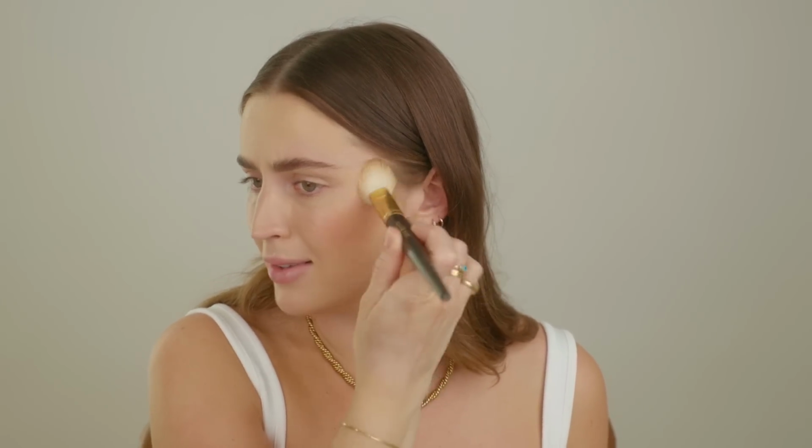What's with brands not coming out with bronzer? That's like Glossier. Glossier's never come out with a bronzer or a contouring product. I'm like, hello? I'm trying to extend my summer forever here, people.